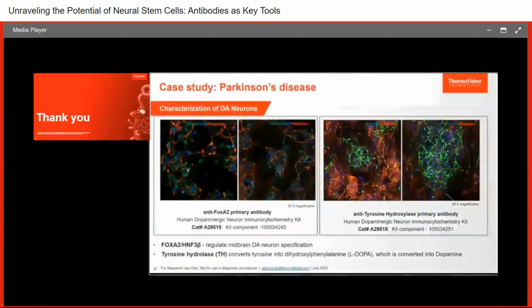Once the DA neurons are generated, they can be characterized using specific antibodies, FOXA2 and tyrosine hydroxylase. FOXA2 regulates midbrain DA neuron specification, and tyrosine hydroxylase converts tyrosine into dihydroxyphenylalanine, which is converted into dopamine. The data you see over here is of DA neurons differentiated from healthy iPSCs.